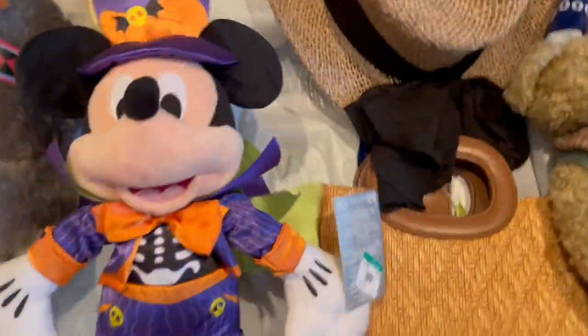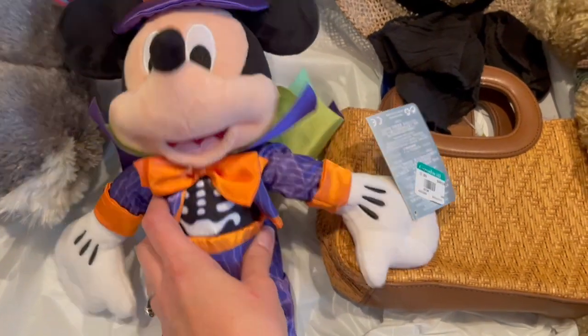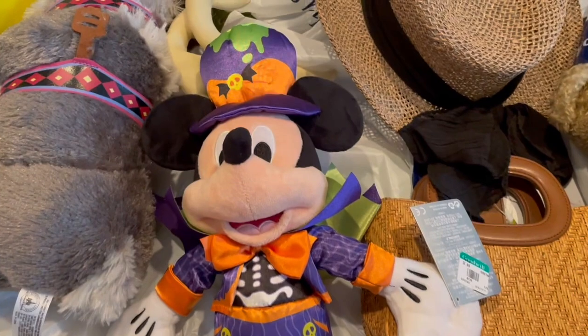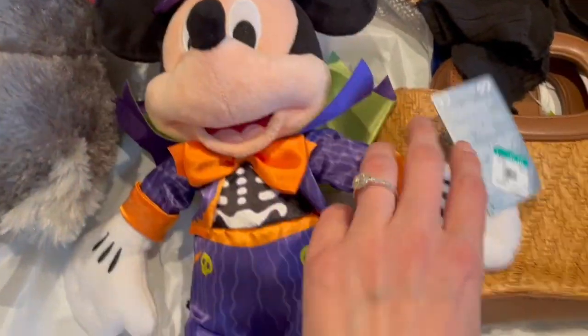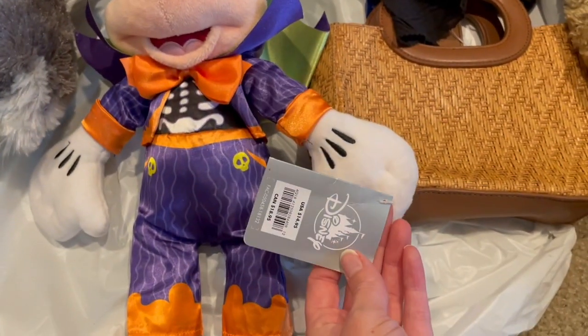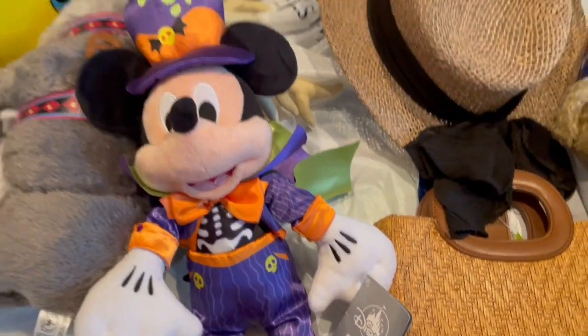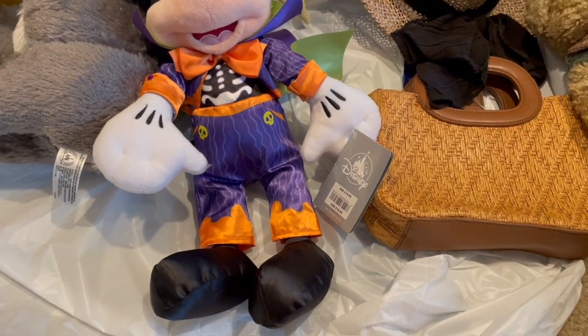And then the next one that I got is another Disney parks, and this is Mickey Mouse in a Halloween costume. These ones are more rare, and it also had the tag attached, so I was able to scan it. These were going for like $35 to $50, so I'm pretty excited about that. There was only 3 listed currently.